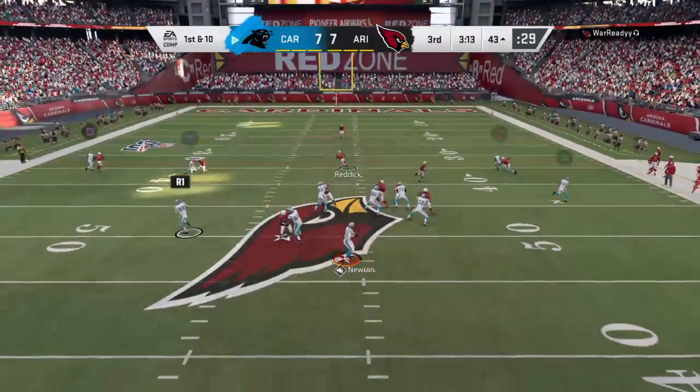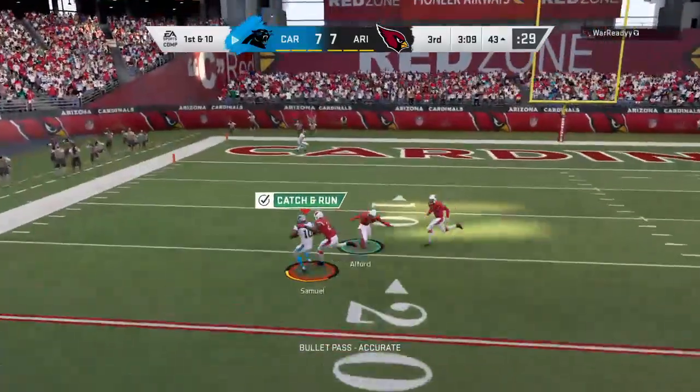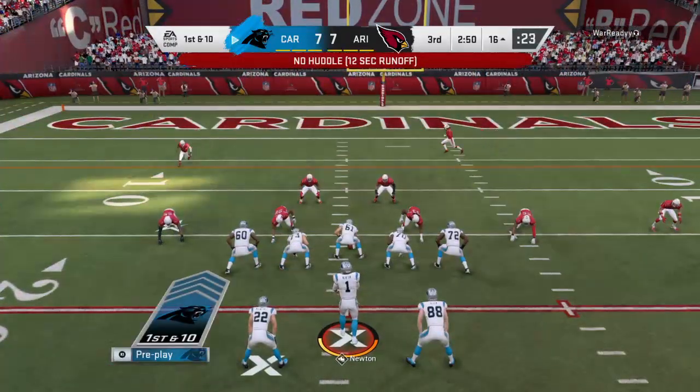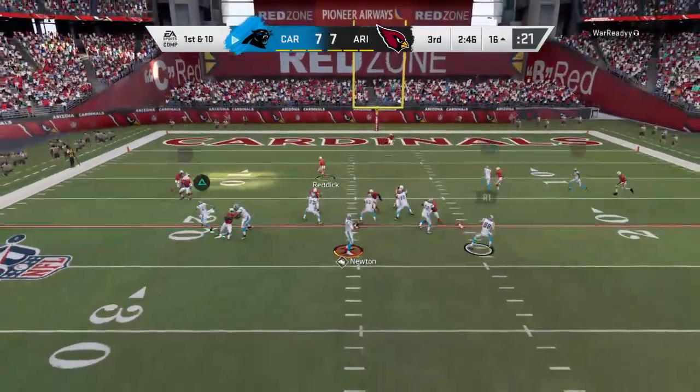They go back to the air here after the INT on the last drive. Oh, he got position on him, and he pulls it in. A very solid gain of 27. The last drive he threw the pick, but he's not shy. He's going downfield again there.